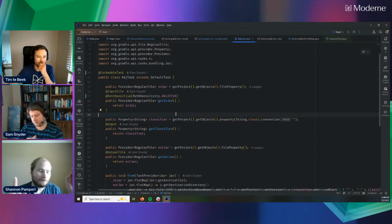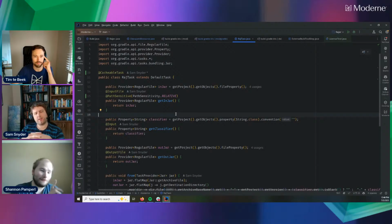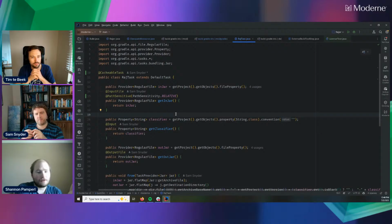So you're mixing 2 topics. There's up to date, which is whether the fingerprints have changed. And then there's the second keyword, from cache, which you generally see, which is actually downloading the actual input. Well, if your inputs change, in this case, we're dependent upon the jar task. The jar task will always execute unless it hits.